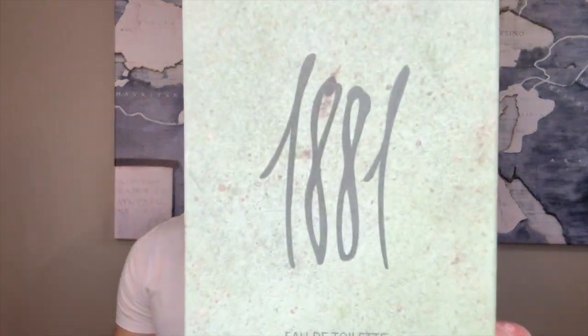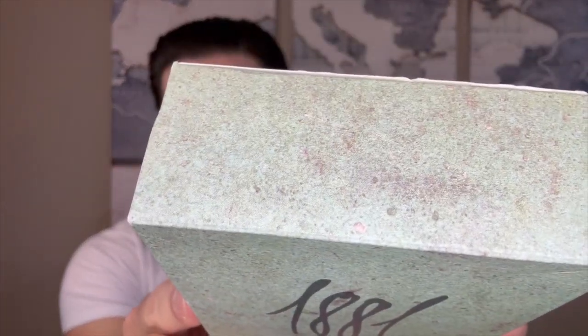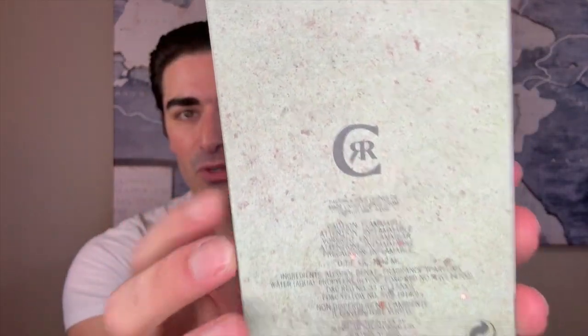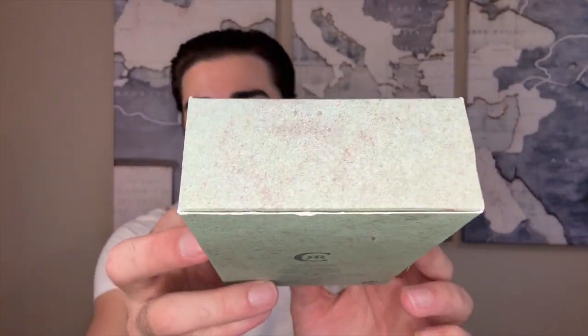So let's go way back to the very first formulation, or what I believe is at least the oldest one that I can track down. You can see the box is similar, but it has that darker, speckled look to it here, Nino Cerruti. The big difference is in the color of the box, that darker color here, and you'll see the other one in a moment when I can compare. Then you turn it around, and if you see this marking, then you know this is the older of the formulations, and the manufacturer is Parfums International. That symbol right there, from what I understand from sources that I trust, marks the older versions, compared to say a newer box.